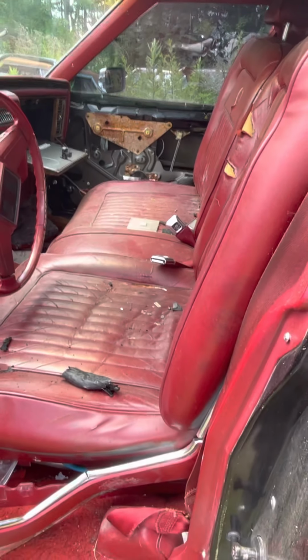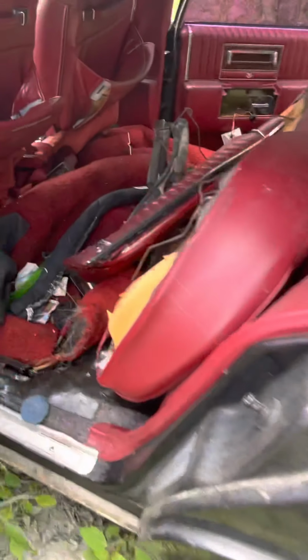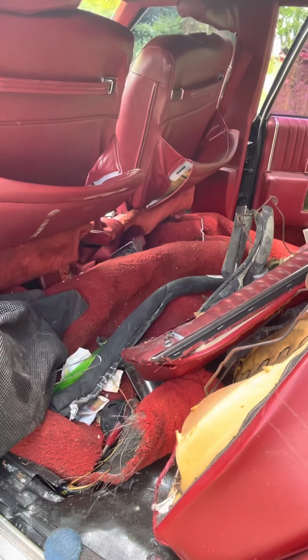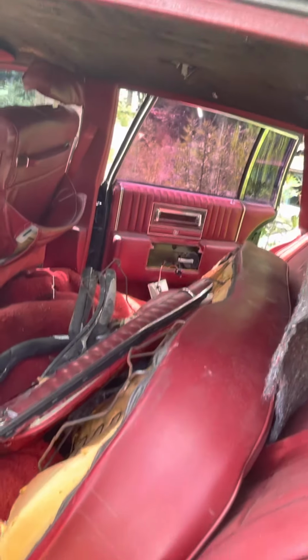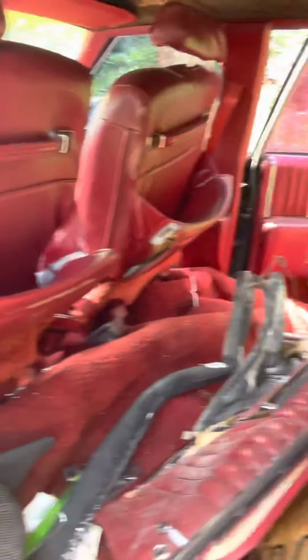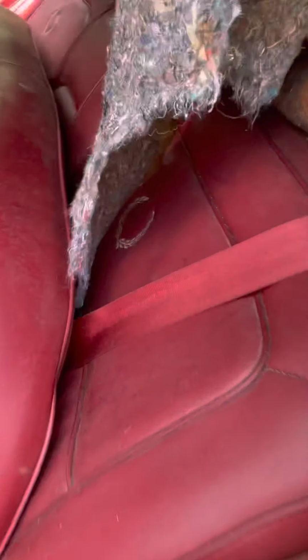Seats are actually in not bad shape. If you need seats, this probably could be refurbed. Let's look here. So it has the straps, but the straps are not gonna fit what I need. These seats are pretty decent.